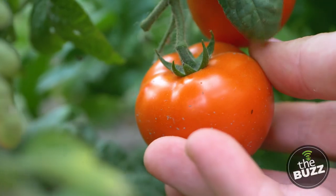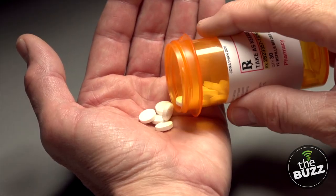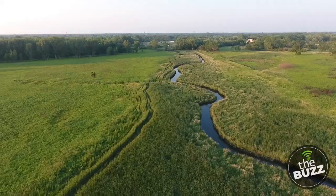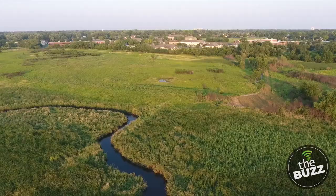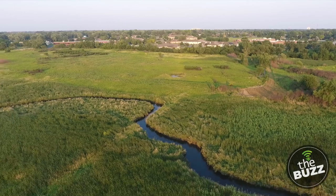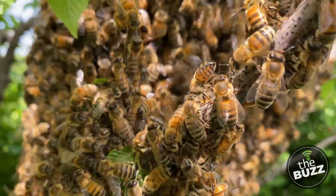Everything from tomatoes to chocolate to tea, even fibers and medicine. Not to mention, pollinators keep the ecosystem alive, from plants providing food, shelter, oxygen, to the other animals higher in the food chain, including us. So let's take a moment to learn about these literal busy bees and their pollinator pals.